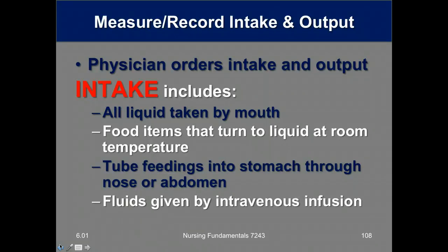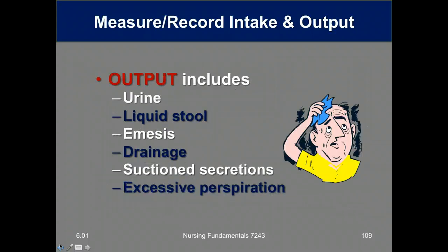So physicians oftentimes will order intake and output. Intake includes anything that's taken in by the mouth, food items that could turn to liquid at room temperature, tube feedings into the stomach through the nose or the abdomen, and fluids that are given intravenously. Output includes urine, liquid stool, emesis, drainage, suction, secretions, and excessive perspiration.